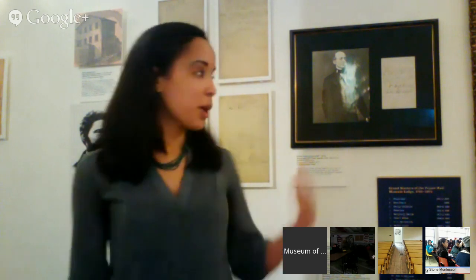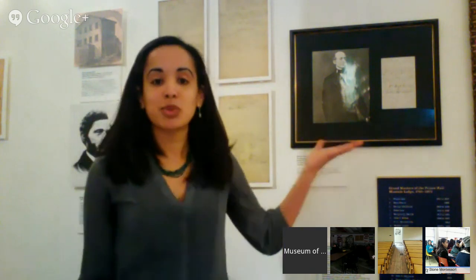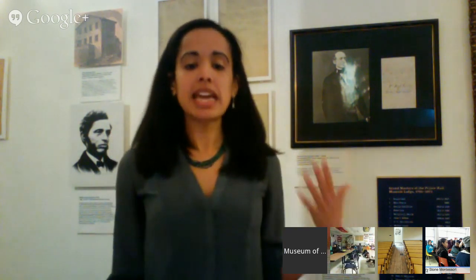Now, that newspaper had been established by this gentleman. His name was William Lloyd Garrison, and he was a white abolitionist. And in addition to founding The Liberator, he also established a very powerful interracial abolitionist organization called the New England Anti-Slavery Society, which eventually became the American Anti-Slavery Society. They actually also held their first meeting right next door at the African Meeting House.